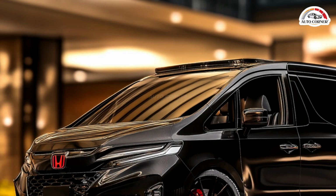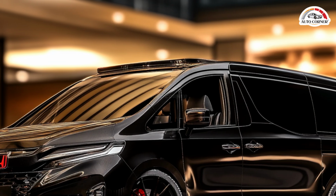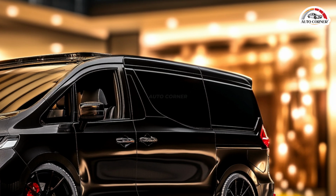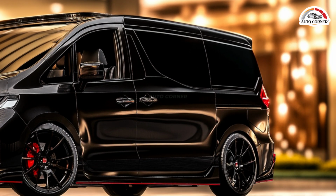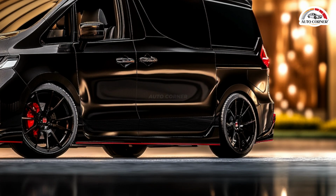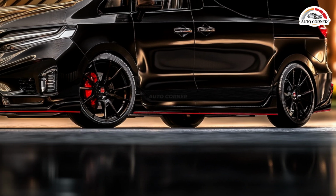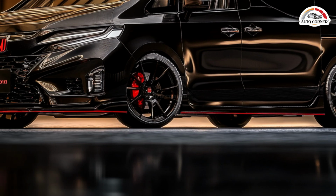Safety also gets a boost. The 2026 model expands the Honda Sensing Suite with traffic jam assist, low-speed braking control, and a smoother, smarter adaptive cruise control system. These aren't just checkboxes for brochures, they're features that bring real peace of mind when you've got a car full of kids and a busy schedule.